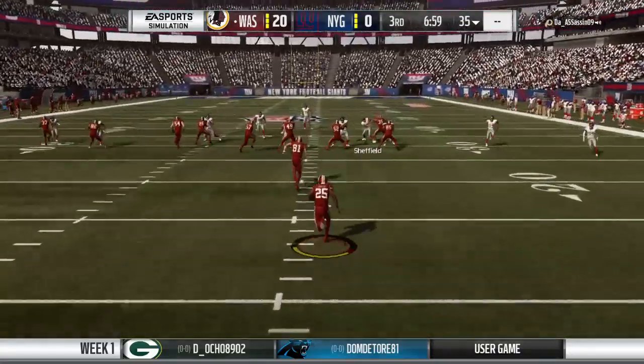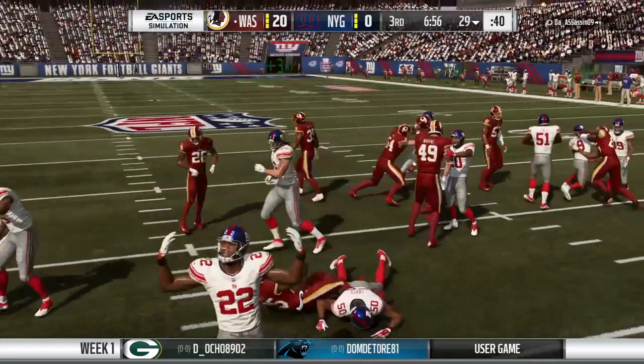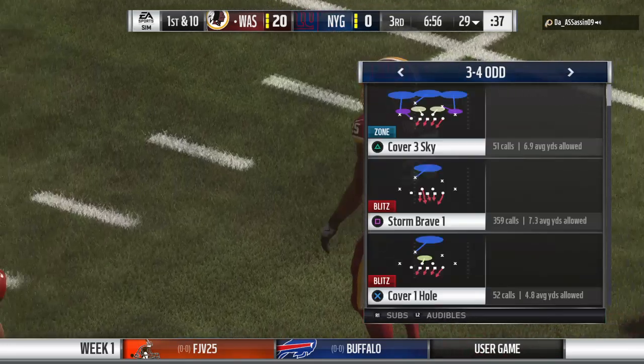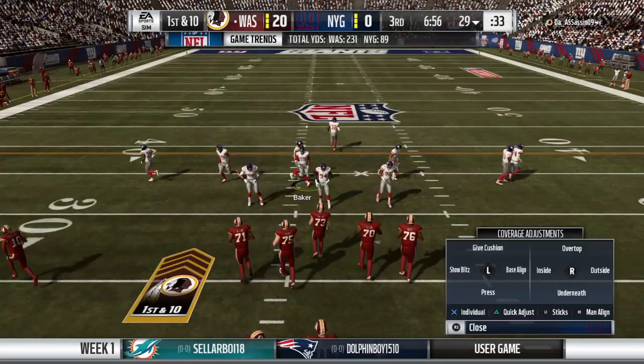Rosas now to kick this one away. Now it's Chris Thompson on the return. And a good return as he'll be stopped just shy of the 30-yard line. Now the Redskins offense get set to go back to work here. They built a good first half lead. Now they have a chance to add on to it.